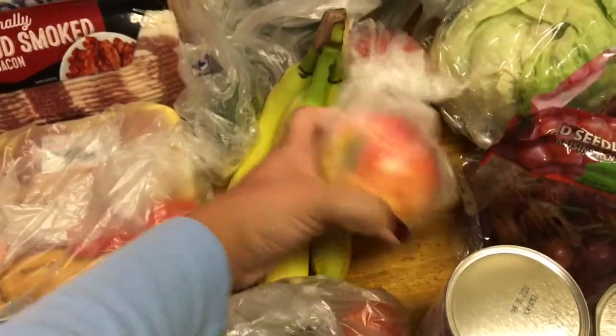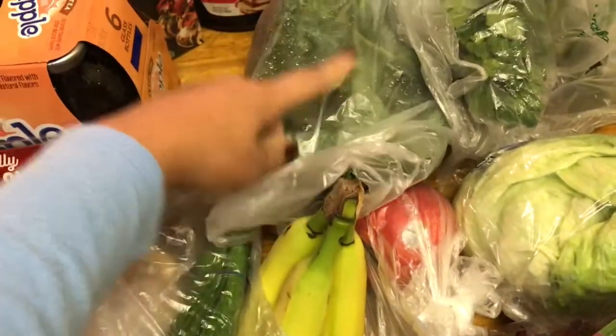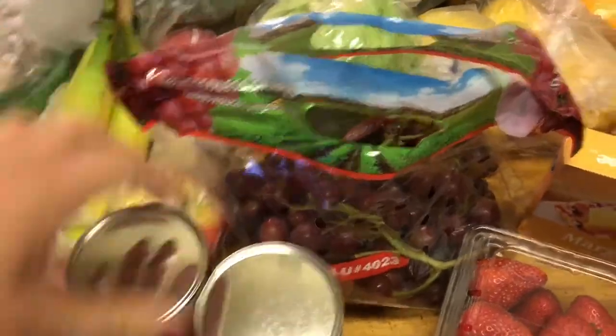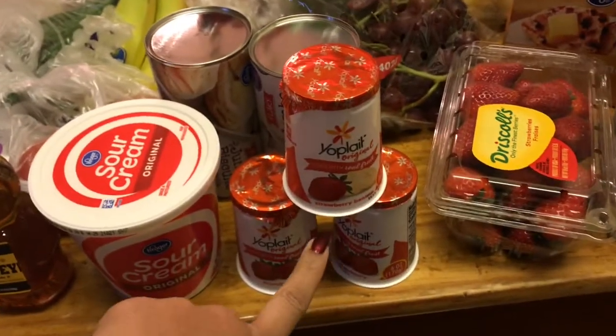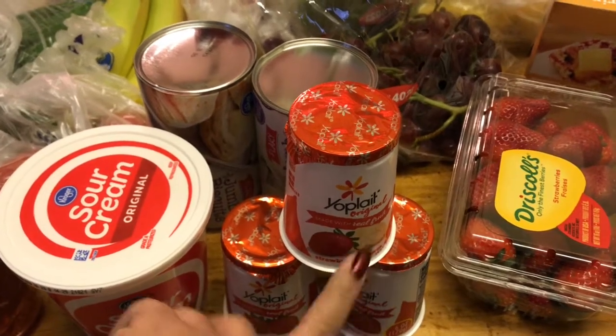Got 2 Honeycrisp apples. Got some green onion and some kale for smoothies. Got some cilantro, fresh cilantro. Got some broccoli, fresh broccoli, some iceberg lettuce for salads. Got some grapes. They were $1.99 a pound. Got 2 packages of biscuits, 3 of the Yoplait yogurts, and I got 2 strawberry and 1 of the strawberry banana.